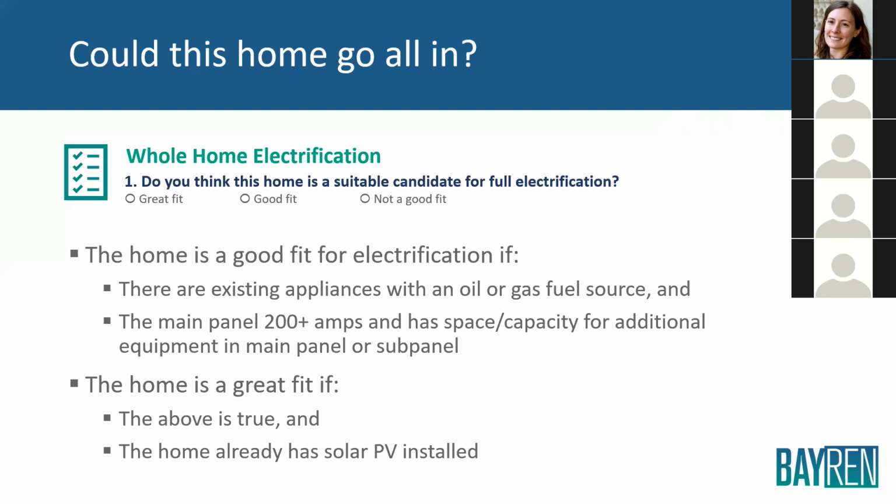All right. So the last part of this checklist is, could this home go all in? Are they a good candidate for full electrification? There are three options: great fit, good fit, or not a good fit. Generally, if you have existing appliances that are oil or gas, if the main panel is at least 200 amps and there's space, then it's a good fit. If the above is true and there's solar PV, it's a great fit because they're going to be offsetting some of their electrical load already with the solar panels.